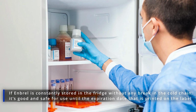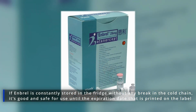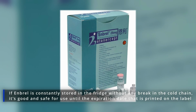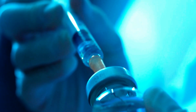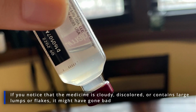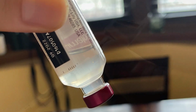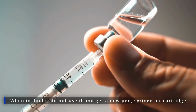What about Enbrel expiration date? If Enbrel is constantly stored in the fridge without any break in the cold chain, it's good and safe for use until the expiration date that is printed on the label. Enbrel is a clear and colorless liquid. It's okay if you see small particles in it, but if you notice that the medicine is cloudy, discolored, or contains large lumps or flakes, it might have gone bad. When in doubt, do not use it and get a new pen, syringe, or a cartridge.